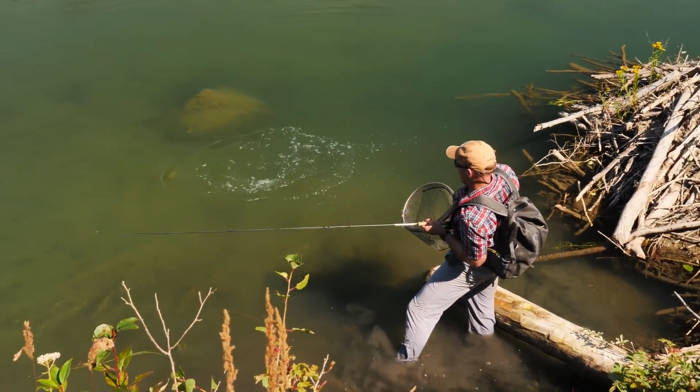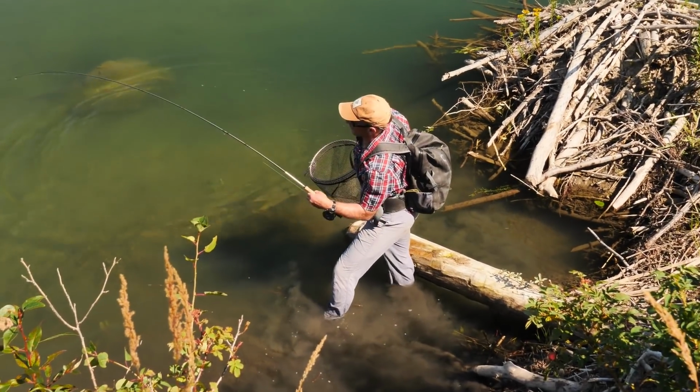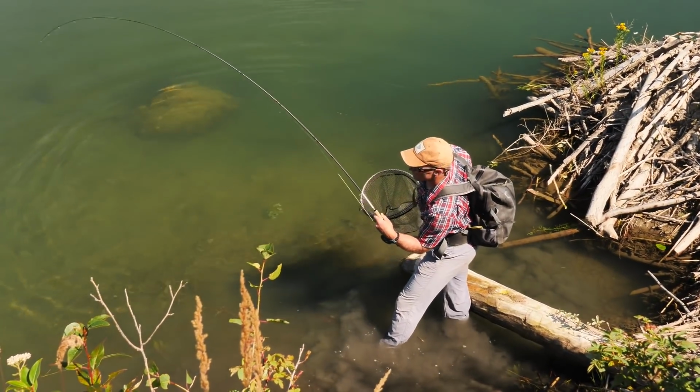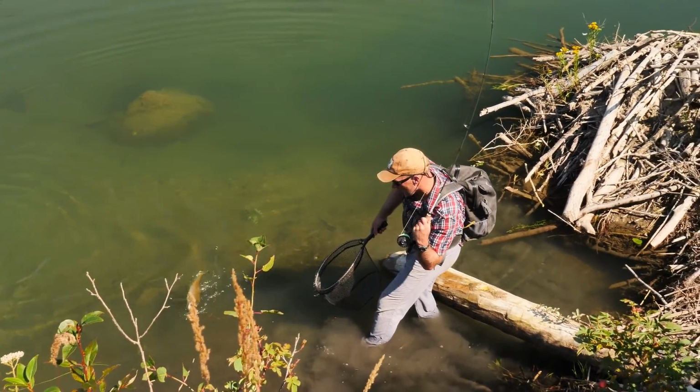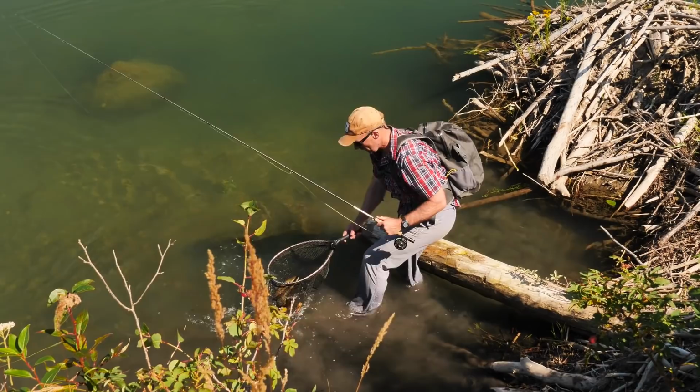Yeah, she came and I just saw her coming open mouth. Again, it was right at me. That's the problem with these huge bombing casts, is they come right at you because you can't get it where you want it. That's a downstream take.